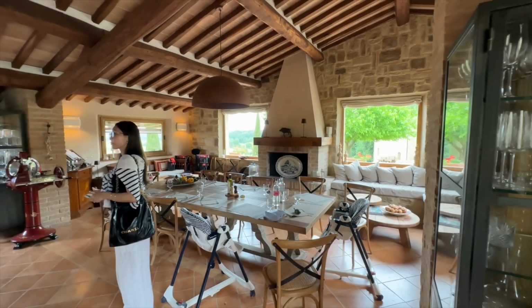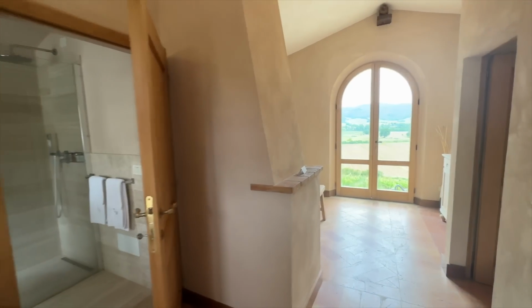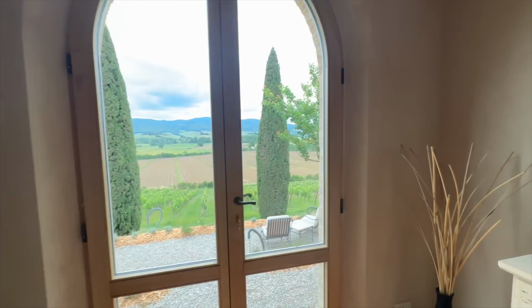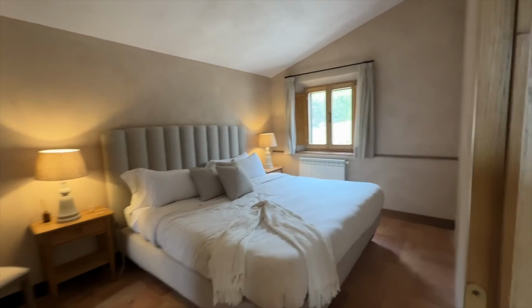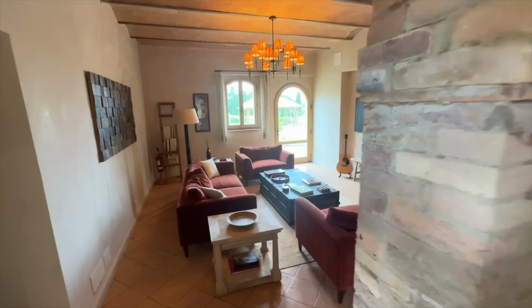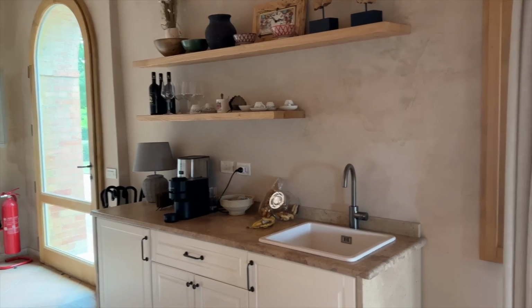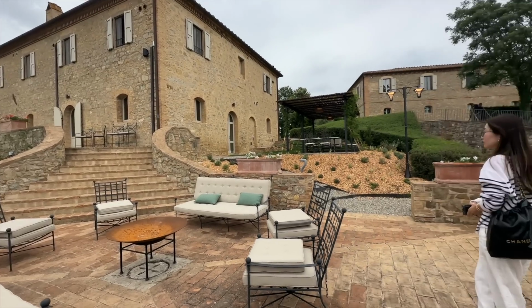This part was one of the common dining rooms, which I thought was really nice and homey, and I love this part. This is where the bride and groom would stay. A beautiful view, a private little terrace, and it just feels very spacious and homey. And then these are some of the common areas for our guests, a little shared living room area and coffee bar, and this could be one of the areas for our ceremony.